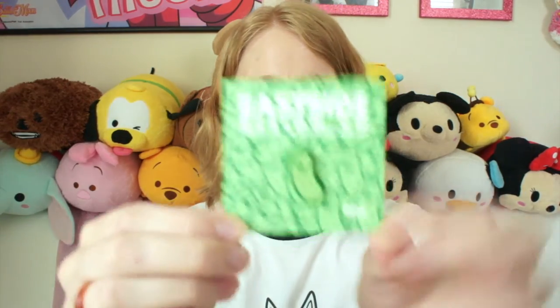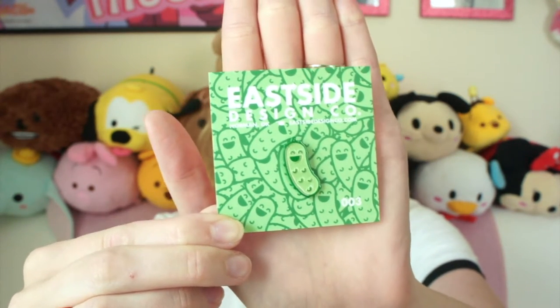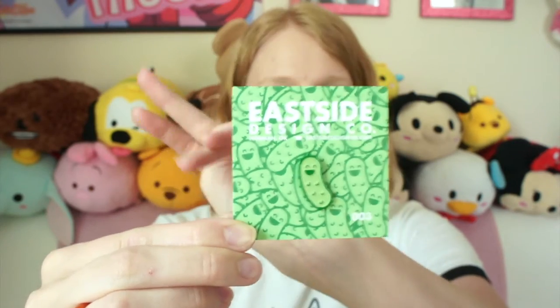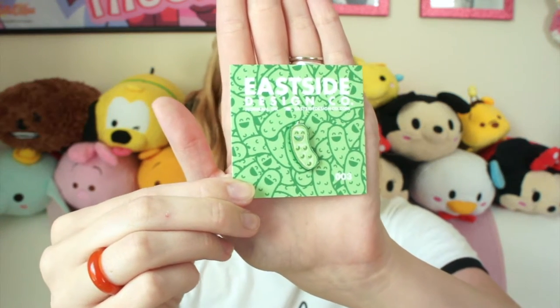I got something from Eastside Design Co. It says Norman, Oklahoma. Oh, it's a little pickle. This one's not for me. This is for my mom. Hopefully she's already got it by the time I put this video up. But I just thought this was so happy. And I thought it was such a cool use of the colored enamel too. I'm a pin nerd as I get my own pins made. I love seeing how other people do them.